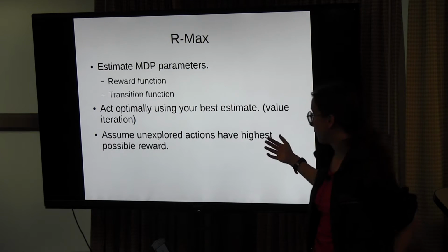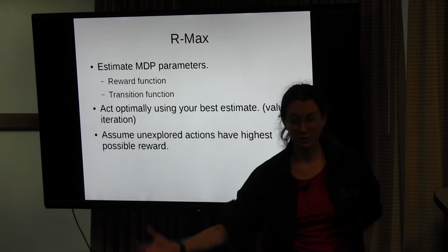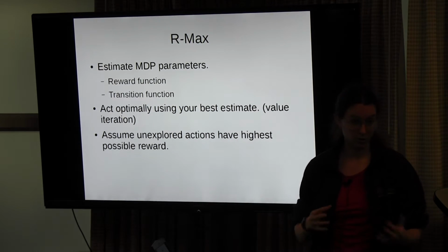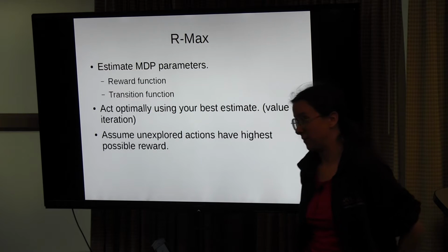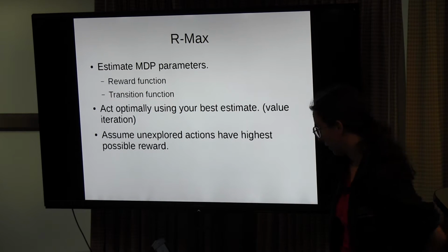So what RMax is going to do is assume that all the places I haven't been are really awesome until I've actually been there. Once I've been there, then I know something about what the reward function looks like and the transition function. And then I'm going to use those estimates instead. So that's how it controls exploration versus exploitation.